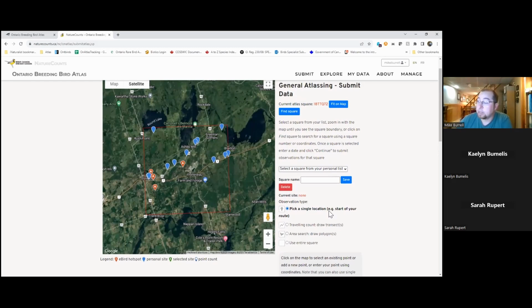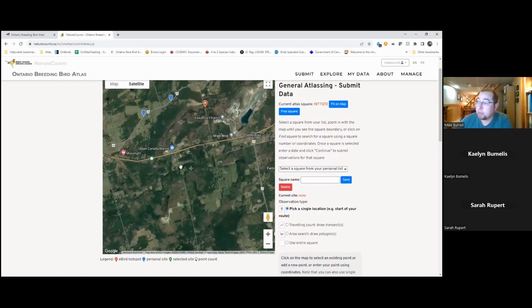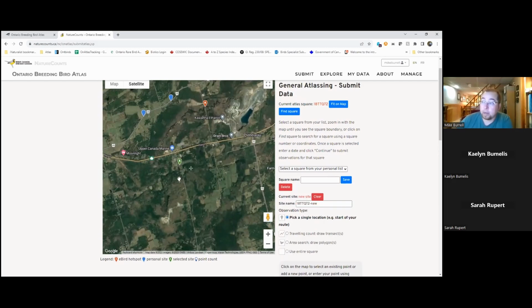Once you've gotten this up, then you need to choose what kind of location you're going to create. You can pick a single location. So that's like the start of your route. That could be a hotspot, a personal location, or create a brand new spot. You just click on a point on the map. It creates a new site, gives it a name. You can edit that there.